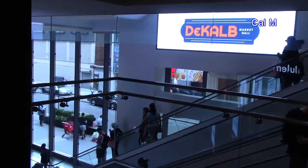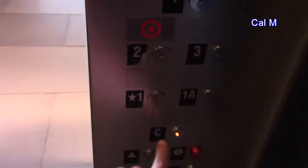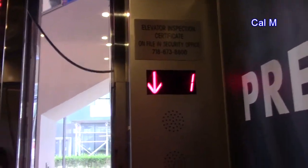Going down. Let's see out on Typical Avenue. Make an extra stop at 1. First floor. Going down. This is going down. Going down to cellar. Change directions at the bottom. Opens back here. See a restaurant in there.